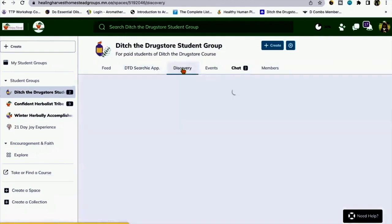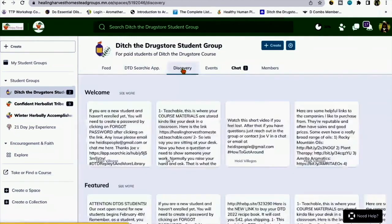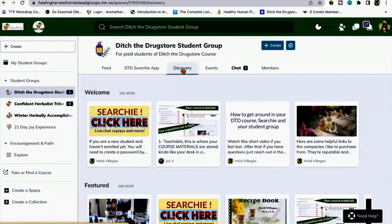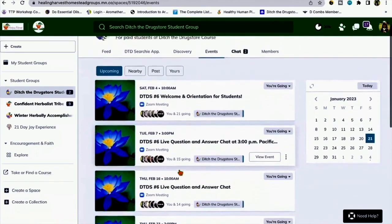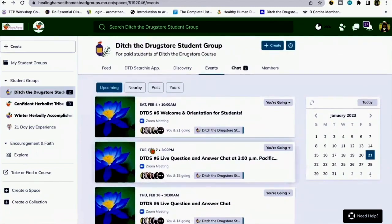Over here in the Discovery tab, this is where you're going to find important notifications. All right. And over here, I just clicked the Events tab. This is where you can calendar and find out when all of your upcoming events are for Ditch the Drugstore, okay? If you happen to be in the Tribe as well, then you're going to want to click over here on the Tribe, and then the Tribe events will all come up. The Tribe events, by the way, happen year-round.